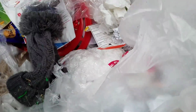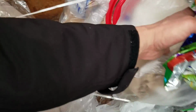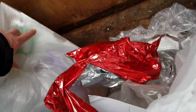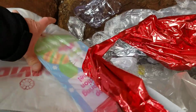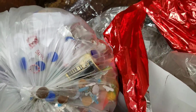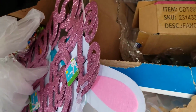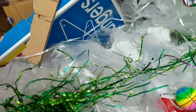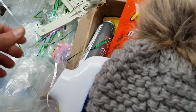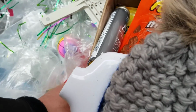Nothing in there. Nothing over there. Nothing in there. Pretty sure there's nothing in this bag. No. And that's the same stuff from yesterday. Alright. Well, there's our bag. Our box right there. Got something, didn't we?